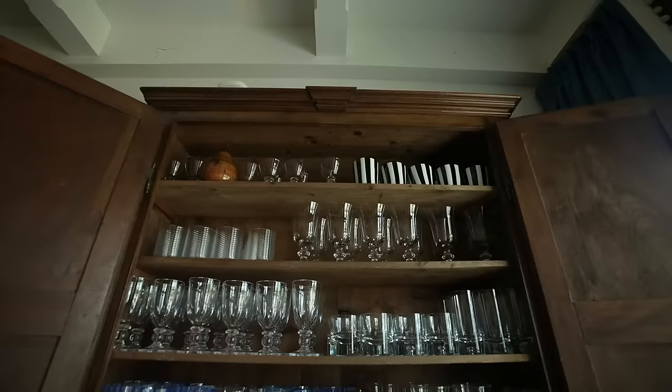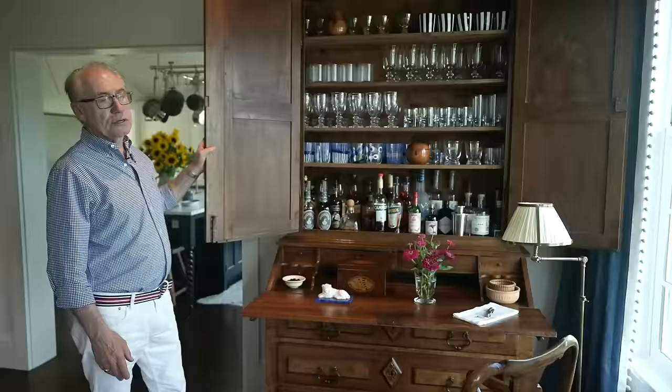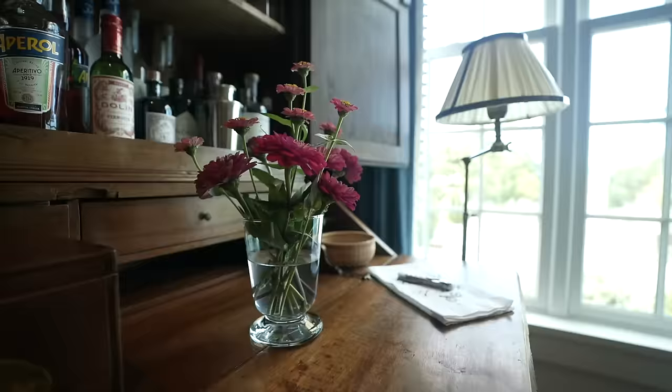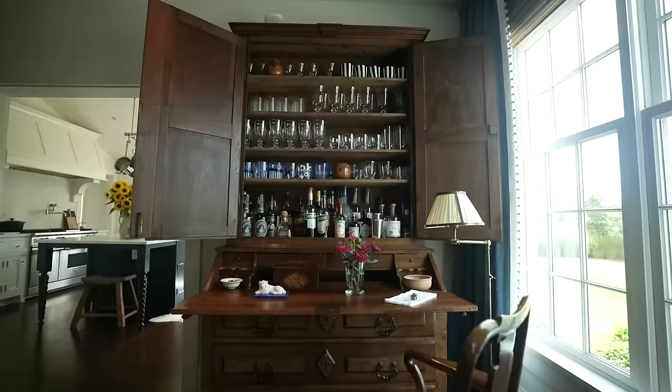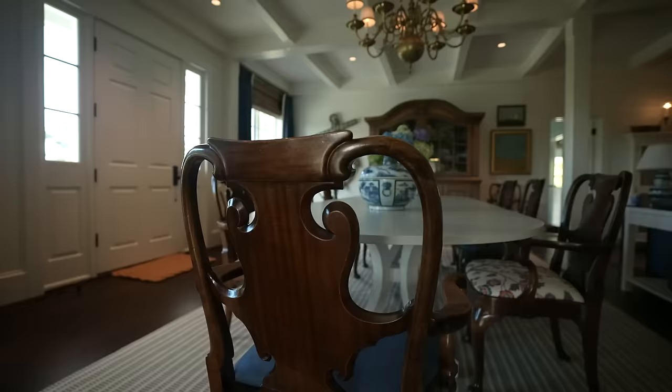We started, I think, with this piece of furniture. I think this was the first piece we bought for the house. It's an Italian desk that we bought at Casa Gusto in West Palm Beach. We store candles and linens and things like that, and it's also a good casual bar. I work here on my iPad, on Zoom meetings, and it's also very easy to mix a martini at the same time. These chairs we also got at Casa Gusto, and they're George II chairs.